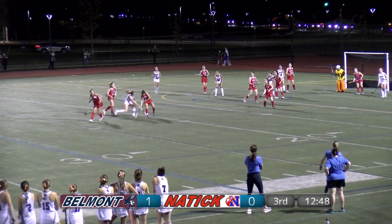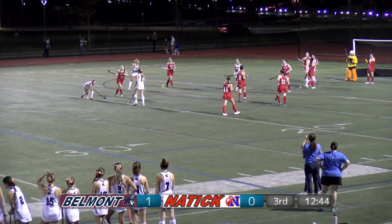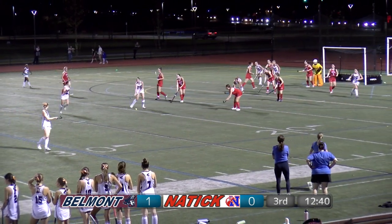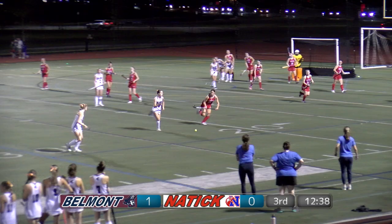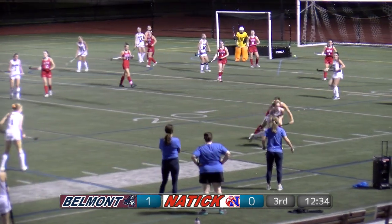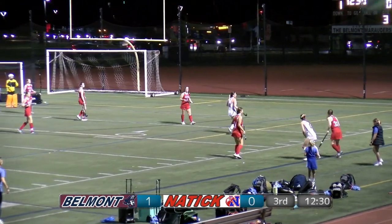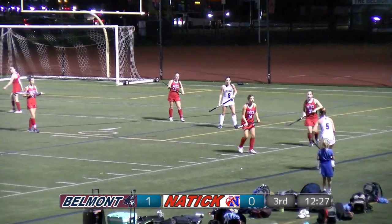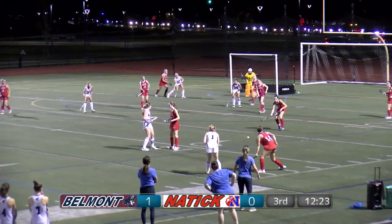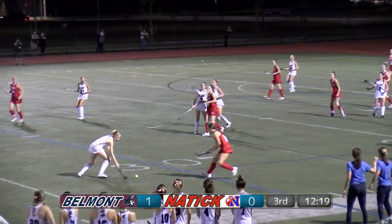McKenzie's going to stay on it. She took out her leg. That's a penalty. There we go. Mia comes over to the right sideline. Natick was happy about that until the call went the other way. Good stop, Neve.